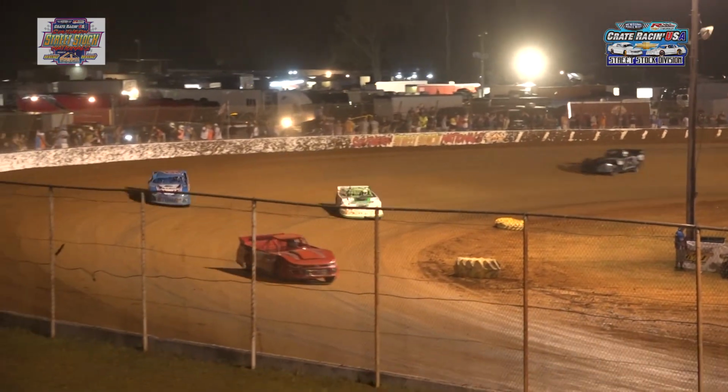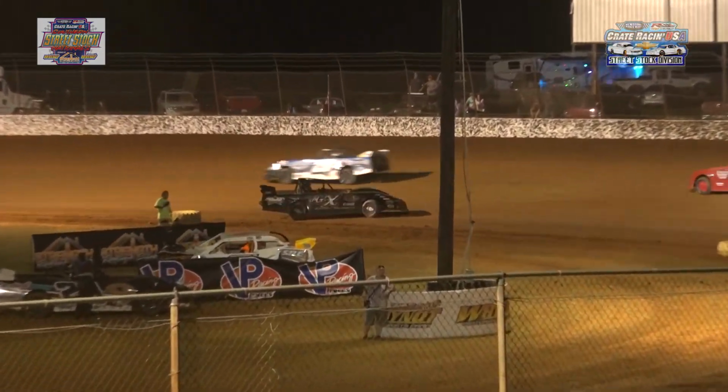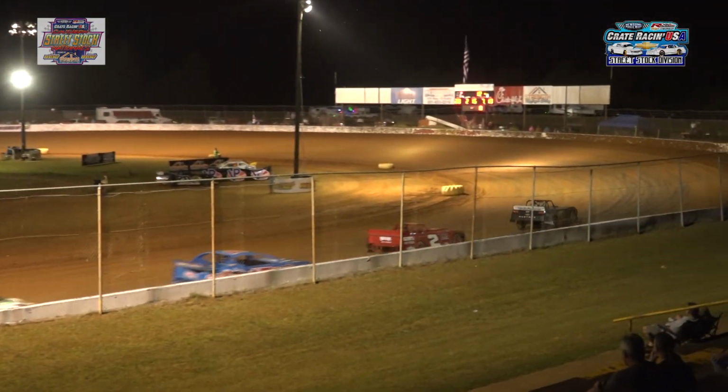I don't think it's going to happen for him as we got a spinner. Mr. X around. Cash Wilson. Yeah, Wilson around down in turn number 1 and 2 brings out the caution flag for us. We do have 12 laps scored in the books. Almost made it to a complete inversion of where we started this. Out looking in, as is the number 7 of Will Harrington.